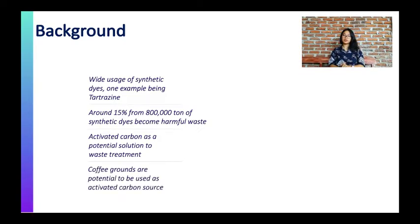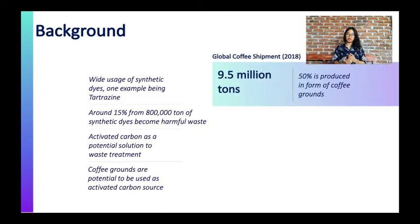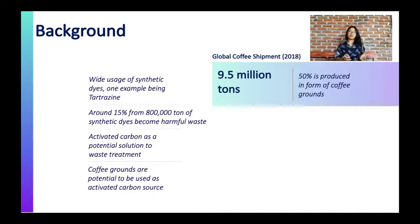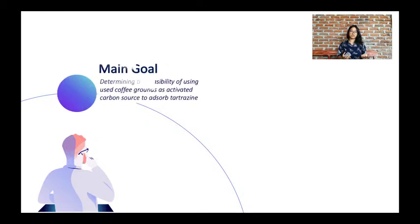Why coffee grounds? Coffee grounds are one of the most abundant wastes produced to date, with 9.5 million global shipments of coffee beans in 2018, where 50% of them end up in the form of coffee grounds. Spent coffee grounds are activated to increase their adsorbing abilities. In this study, we seek to determine the feasibility of using used coffee grounds as an activated carbon source to adsorb tartrazine. From there, we broke it down into two specific goals.